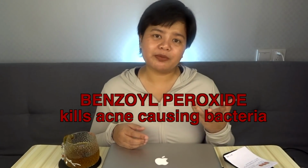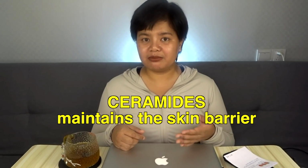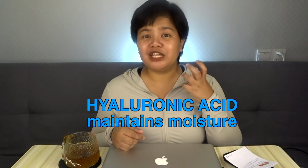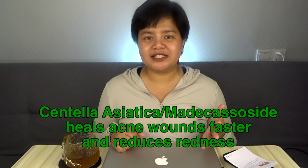Other helpful skincare ingredients include benzoyl peroxide, which kills the acne-causing bacteria on your skin. You can also look for products that contain ceramides, which is good in the maintenance of your skin barrier, or products with hyaluronic acid, which is good in maintaining moisture in your skin. And of course, products with Centella Asiatica or madecassoside helps heal your acne faster and also minimizes redness.